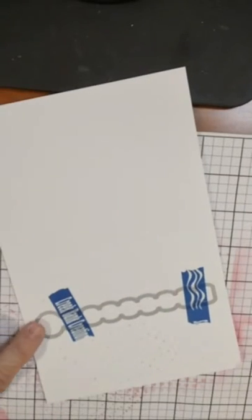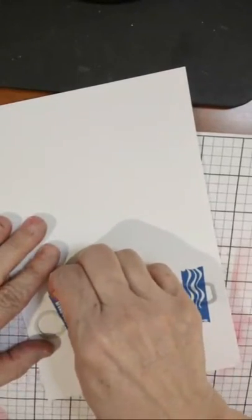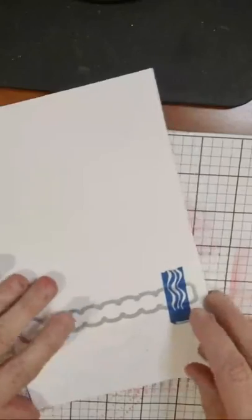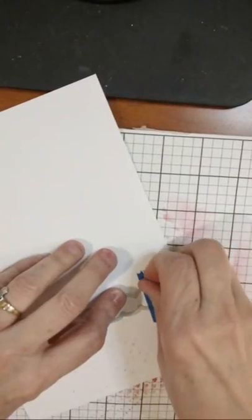Now, I do recommend that you only run this through one time. I usually die cut everything twice, just like habit. But I would really recommend that you only run through one time because you just want to get the basics there. And then we're going to pull off that tape. Can you guys see okay? We will be at Stamp Fest this weekend.